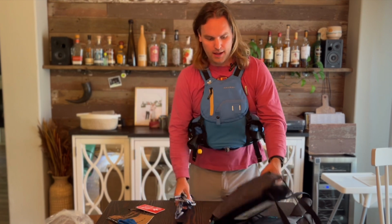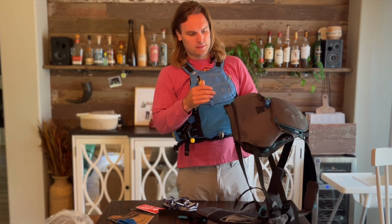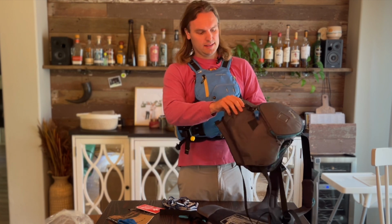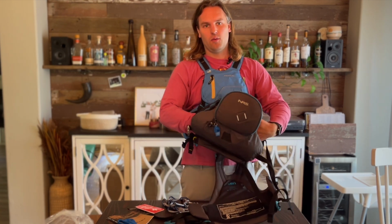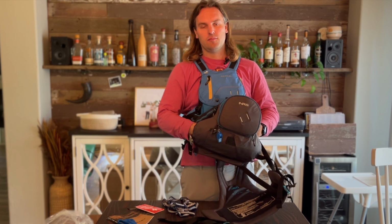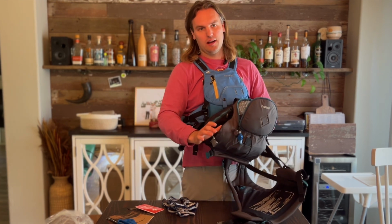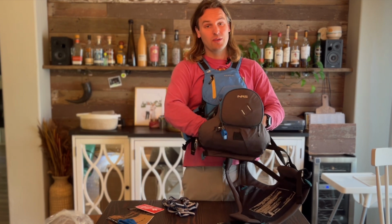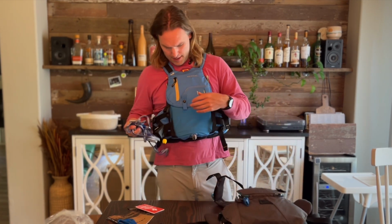So my flip line on this NRS, actually, the one good thing I kind of liked about it is it had these fleece lined pockets that I think are worthless for any reasonable use on the water, except for just getting your oar stuck on the side. But what was really nice about it is it made a great spot for my flip line.